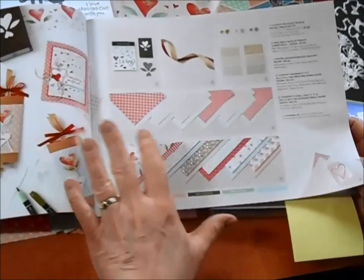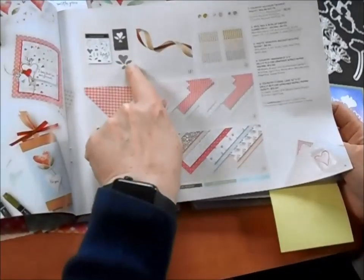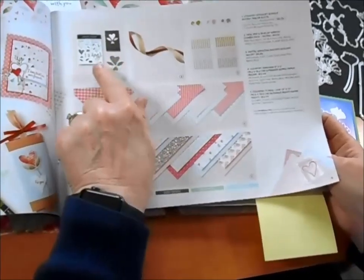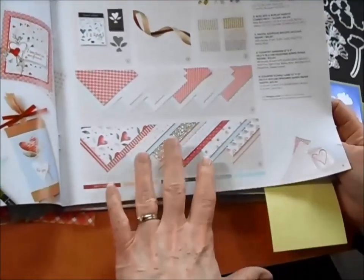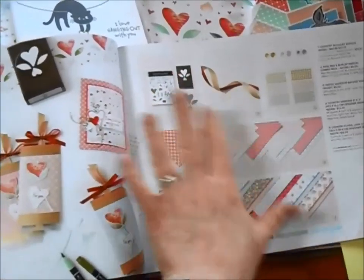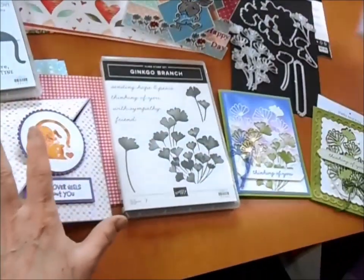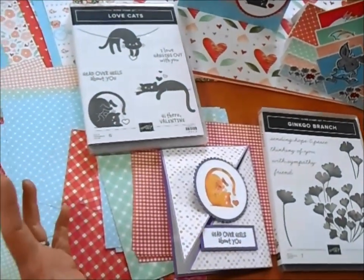Now, what I want to tell you about this paper is that if you see this pattern, that pattern actually gets punched out by this wonderful punch. This is going into our current catalog coming up now. So you'll want to make sure that you grab the paper now so that you still have paper to go with the punch and that stamp set when that comes back into the catalog. So I just wanted to point that out. That's on page 9, and just great, beautiful papers that will work for anything.